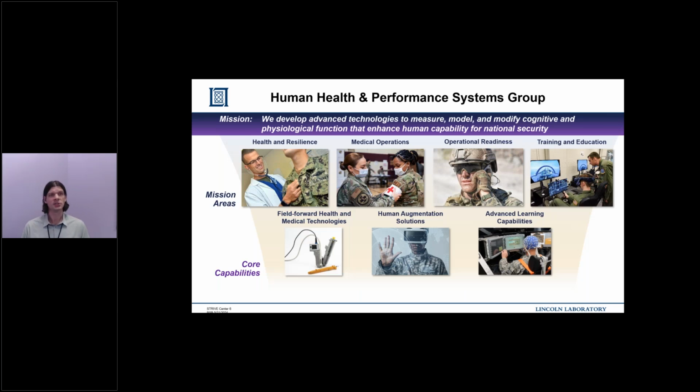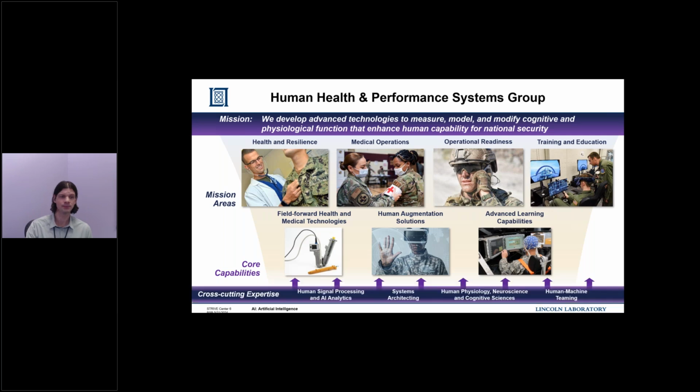Within our division, I'm also part of the Human Health and Performance Systems Group, where our mission is to develop advanced technologies in order to measure, model, and modify cognitive and physiological function that enhances human capabilities for national security. Our 4 core mission areas within our group are health and resilience, medical operations, operational readiness, and training and education. And we have core capabilities that you can see there, developing field forward health and medical technologies, human augmentation solutions, and advanced learning capabilities. We do this through cross-cutting expertise, such as human signal processing and AI analytics, systems architecting, human physiology, neuroscience, and cognitive sciences, and human-machine teaming.